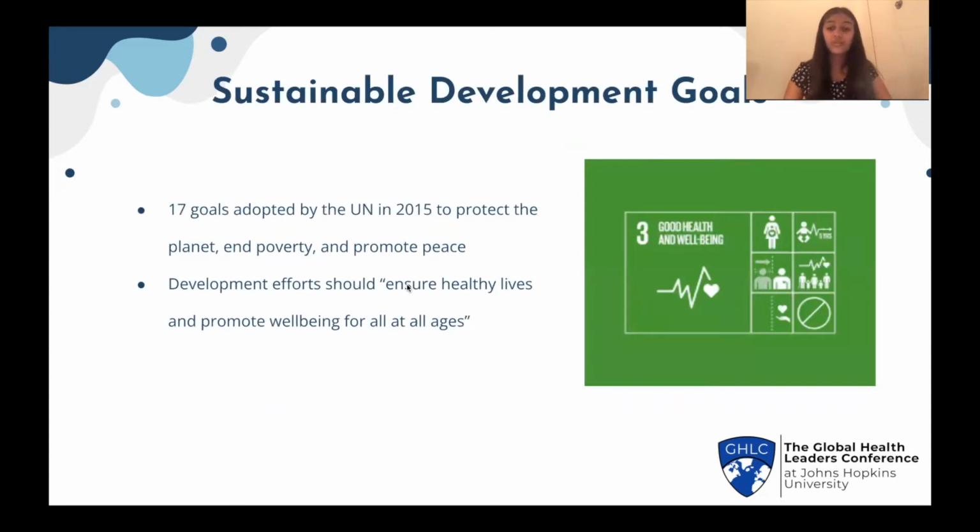Now, where it connects with global health comes in with the Sustainable Development Goals, which are 17 goals adopted by the United Nations with the goal to protect the planet, end poverty, and promote peace. And so specifically, these efforts should ensure healthy lives and promote well-being for all.